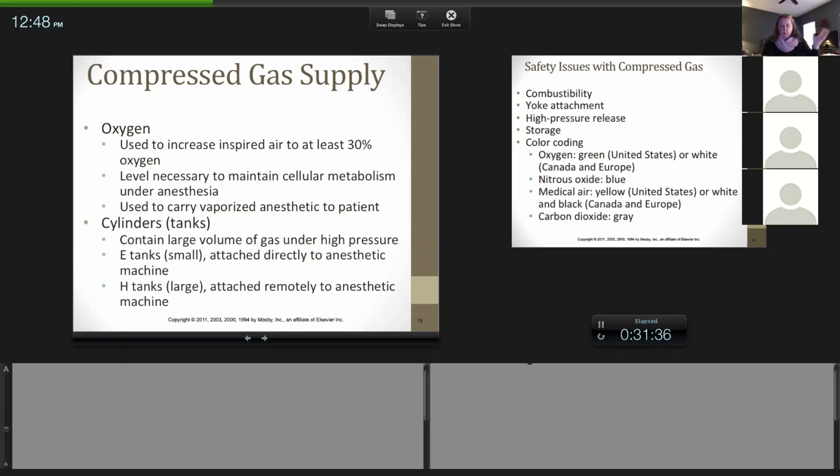So when you go to a hospital, you're probably more than likely going to see this: you would take the green hose and hook it into an oxygen drop, which is in the ceiling, and you plug it in. Okay, so that is how they currently do it, plug it in the ceiling, if you're using an H tank.